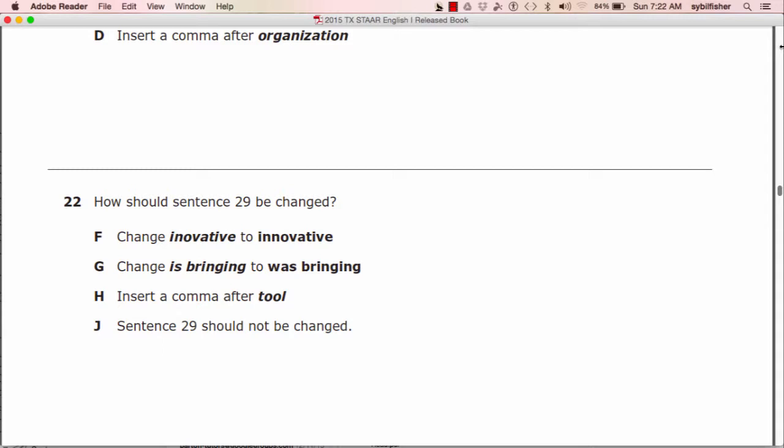Question 22. How should sentence 29 be changed? F. Change innovative to innovative. G. Change is bringing to was bringing. H. Insert a comma after tool. J. Sentence 29 should not be changed.